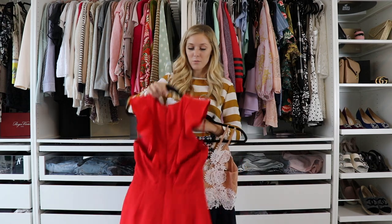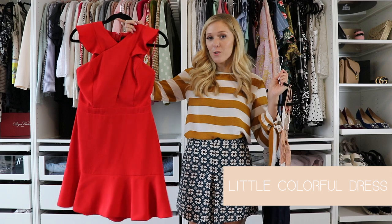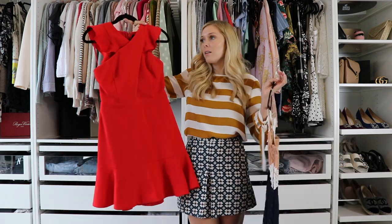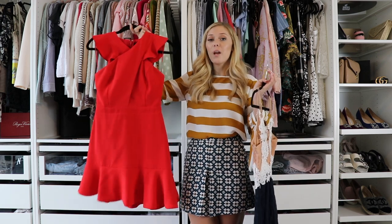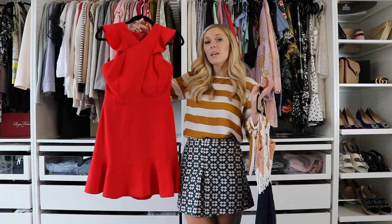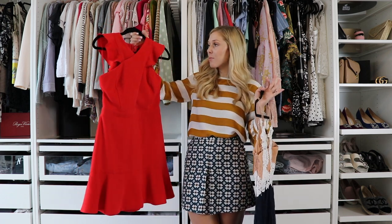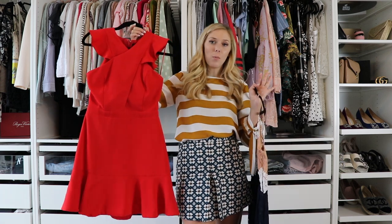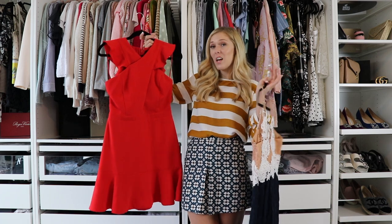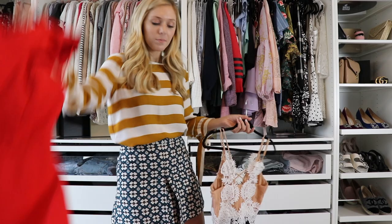Next is a colorful dress. So I recommend having at least one colorful dress in your wardrobe just in case for a date night or a girls' night or Valentine's Day or a holiday party, whatever it may be. I just feel like it's very important to have at least one statement dress. I would say this is semi-formal to formal, but I would also make it kind of casual-ish. So at least one statement dress.